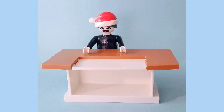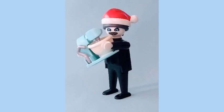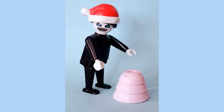After you've used them for whatever you're going to do. Photographs, probably in my case. Day 4, we have a mixer, and it comes with a couple of attachments. That's kind of cool. Day 5, we have 3 mixing bowls. I suppose you could use them as a hat if you really wanted to, like maybe a kid's hat also.